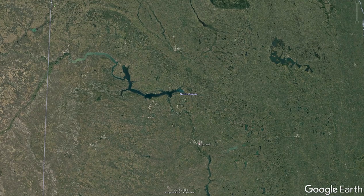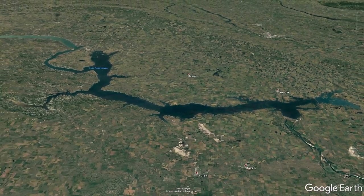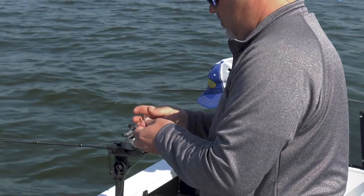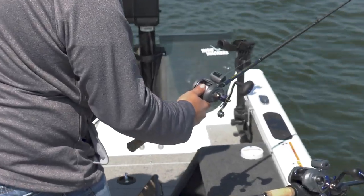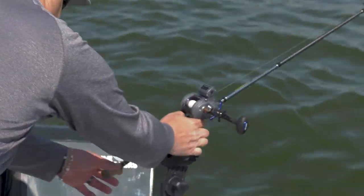Lake Sakakawea's big water basically starts at the Garrison Dam, and it almost goes all the way to Williston. Especially with the high water that we have right now, it's a big body of water. But the spots can be small, and a lot of times it fishes small, in the sense that you'll find walleye just piled on the tip of a point, or maybe an inside cup along a shoreline, or maybe just a small little hump that comes up. Especially early in the year, these fish will push back up into some of these bays where the water warms up.